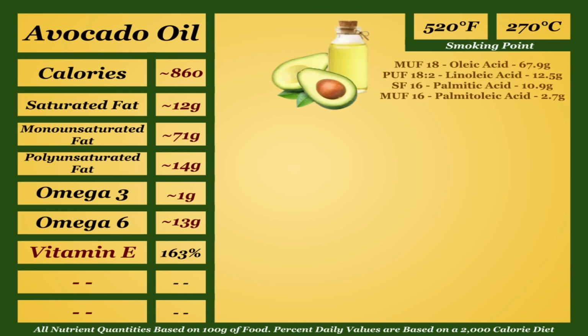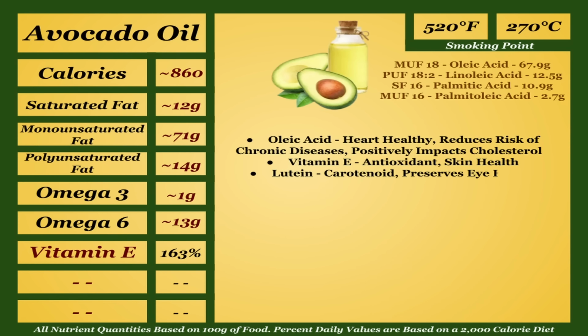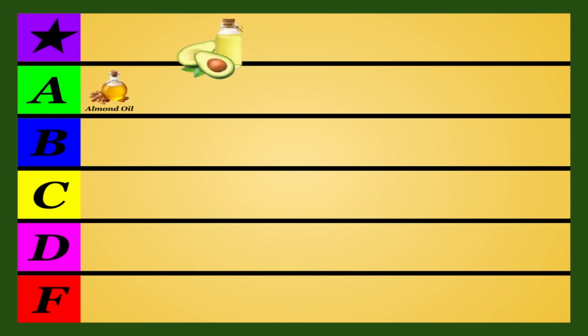Its primary fatty acid is oleic acid, which is shown to be heart healthy and reduces the risk of certain chronic diseases while having a positive impact on cholesterol. Avocado oil is typically high in vitamin E and is a solid source of lutein, a carotenoid antioxidant that the body uses mainly to preserve eye health. Avocado oil is also shown to reduce joint inflammation and pain from arthritis. One of the safest and consistently most heart-promoting oils out there, I'm going to put avocado oil in the top tier.